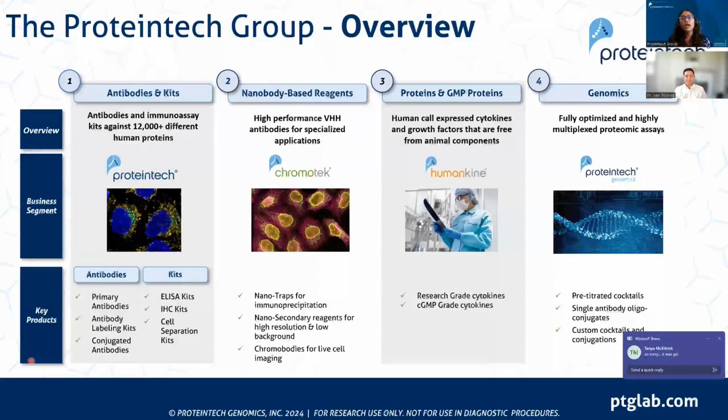We also have our humankind branded cytokines and growth factors, and all our proteins are expressed in human HEK293 cells so that you can be confident that they have the post-translational modifications and glycosylation that you would normally see in a human protein. And then lastly, we also have our Proteintech Genomics core. So Proteintech Genomics is a subsidiary of Proteintech, and they focus on antibodies that are conjugated to oligonucleotides for single-cell RNA sequencing. And Iván will talk a little bit more about the offerings from Proteintech Genomics today.